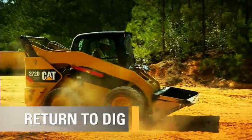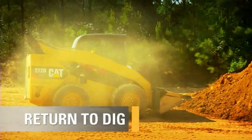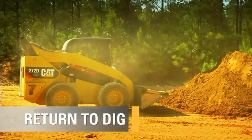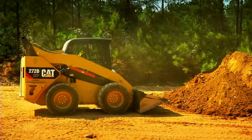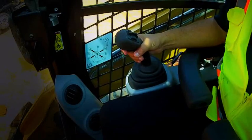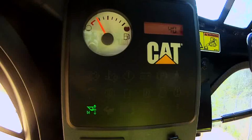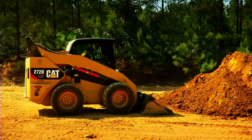Now we're going to show you the return to dig feature on our D-Series compact track loaders and skid steer loaders in practice. Approach the pile as you normally would for a truck loading cycle. You lower your bucket to the ground, get it flat as you would ready to go back into the pile. Use your right hand trigger. You pull the right hand trigger, depress the right hand trigger. You wait for the left hand display where the self-level icon is located to flash twice to indicate that you have selected an angle for your bucket to be returned to during the cycle. Once that indicator stops flashing, you're ready to go to work.